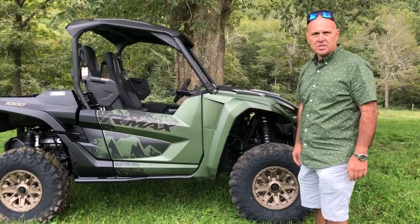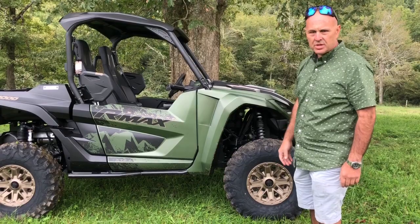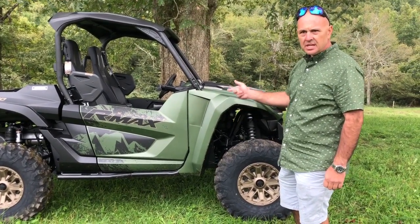So we're going to give it the full test this weekend, and we'll keep you posted as we go through the test. So here it is, the 2021 Rmax 1000 by Yamaha. This is the XTR model.